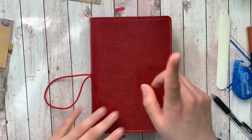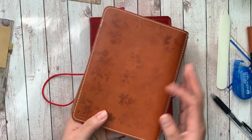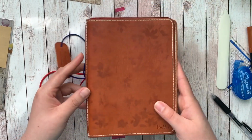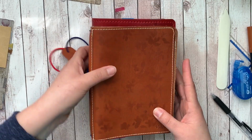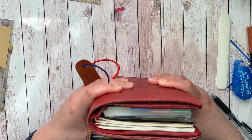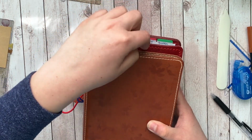I do have, let me show you. This is my Foxy Fix. This is actual B6 size. This is in the Santa Fe leather. And if you were to line these up, they're exactly the same width. They're just, you know, different in height. So the Foxy Fix is a little bit shorter than this one.